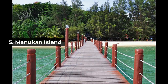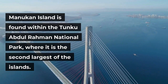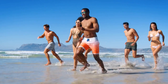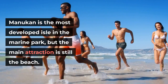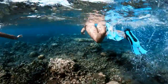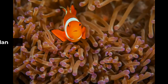5. Manukan Island. Manukan Island is found within the Tunku Abdul Rahman National Park, where it is the second largest of the islands. It's just off the Sabah coast, and most people access Manukan Island via ferry from Kota Kinabalu. Manukan is the most developed isle in the marine park, but the main attraction is still the beach. Snorkeling is very popular, and you can also set off on a brief hike from the beach up into the jungle. Many visitors come for a day trip and pack a picnic, but there is also a popular barbecue buffet right on the beach.